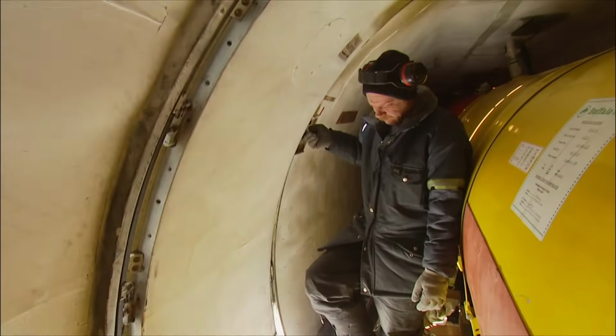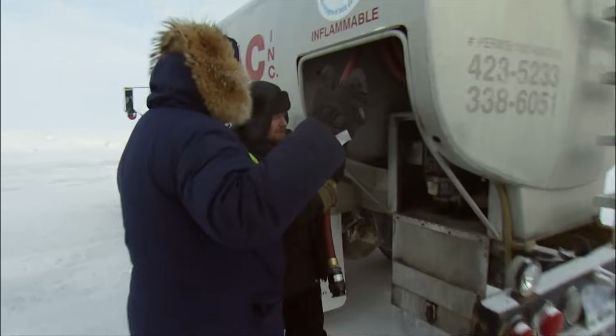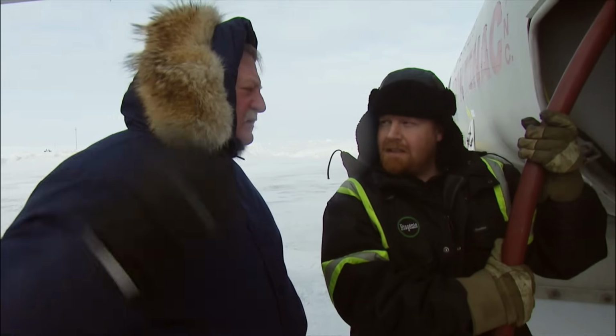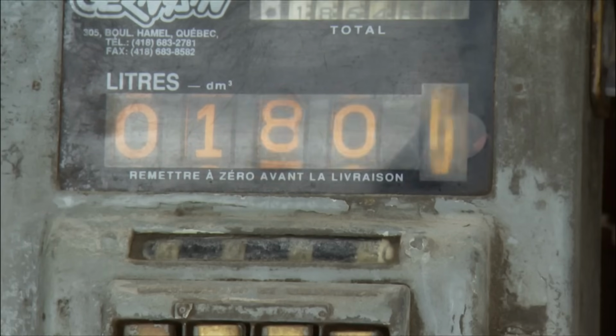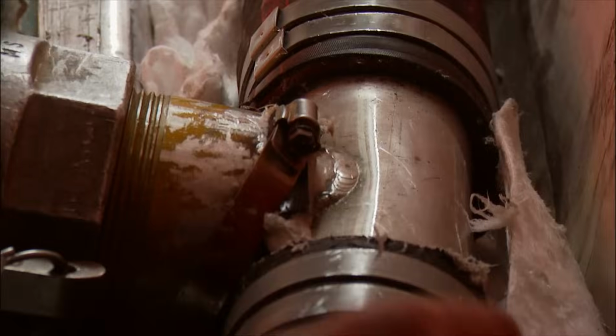At the airstrip, it's time to start the fuel shuttle. Put 4,000 liters in the middle tank, shut it off, and then we'll put 3,500 in the back tank. From here, the Buffalo crew will fill the empty tanks on board the Electra and begin transporting fuel to stations up the Dew Line.